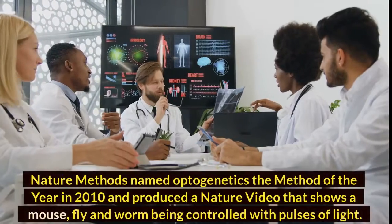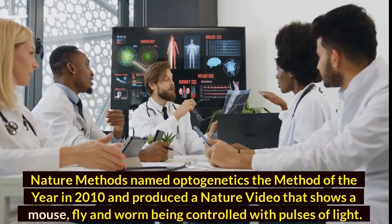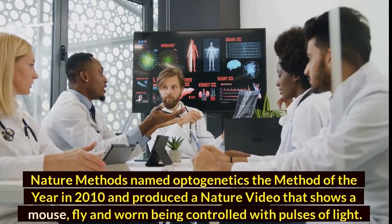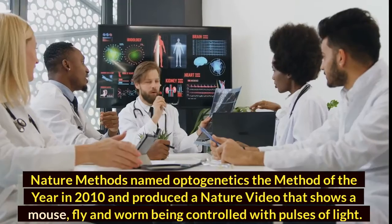Nature Methods named Optogenetics the Method of the Year in 2010 and produced a Nature video that shows a mouse, fly, and worm being controlled with pulses of light.